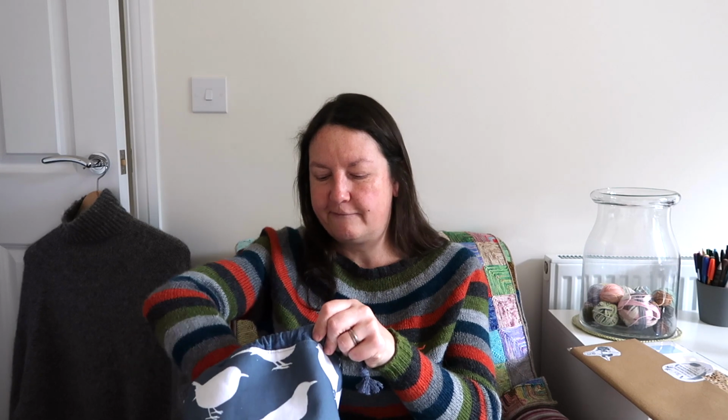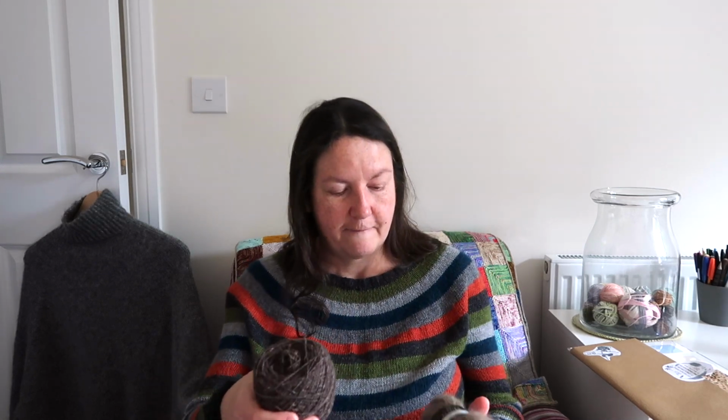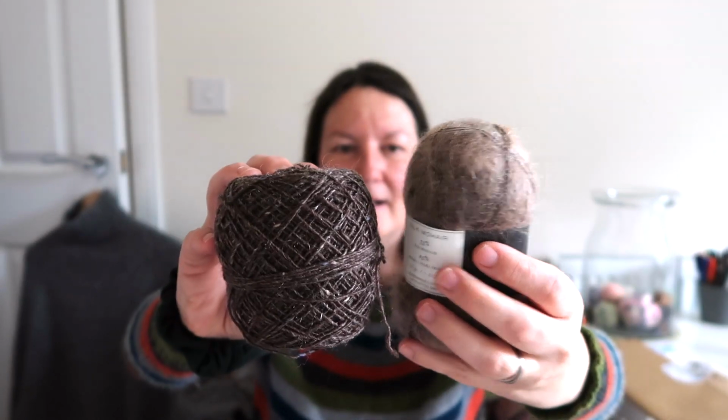Pop them down there. The other pattern that I have been knitting, I'm really enjoying this. So in my last episode I showed you some yarn that I bought from a shop in Frome in Somerset called All About the Yarn. So this was this. Oops, it's a bit messy. Hang on, that really bothers me. Let me just tidy that up. So I've been to All About Yarn for a birthday trip and had bought these two lovely skeins, Isager Tweed and Isager Silk Mohair.